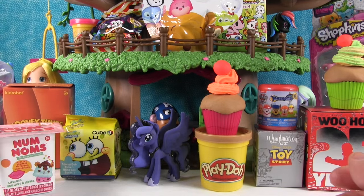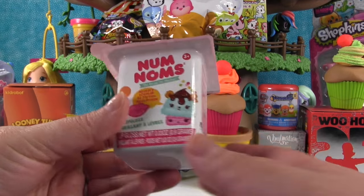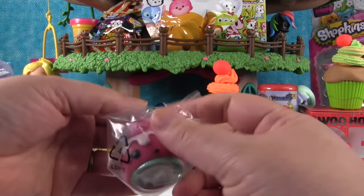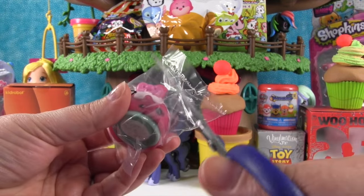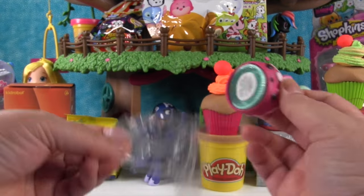All right. Now let's open a Num Num. So this is Series 1, and this is a little blind bag pudding cup, or ice cream cup. Oh, check out this one. It's cute. Ooh, very cool. I think this is a brand new one. Yeah, I don't remember that one. Let me look at the checklist here.